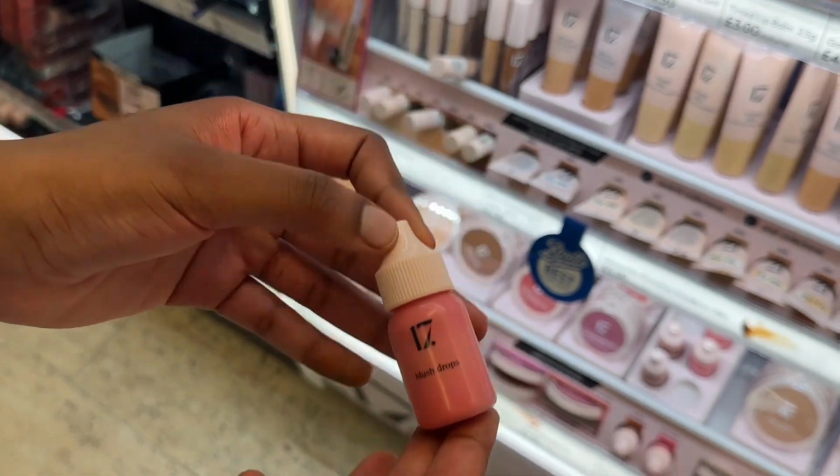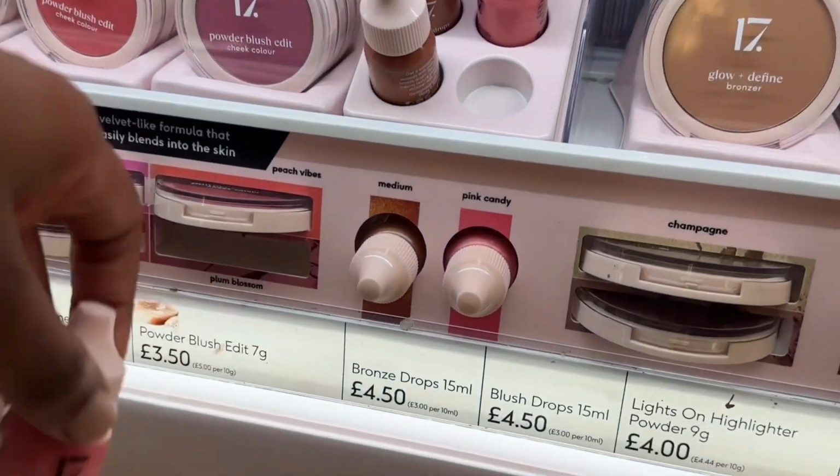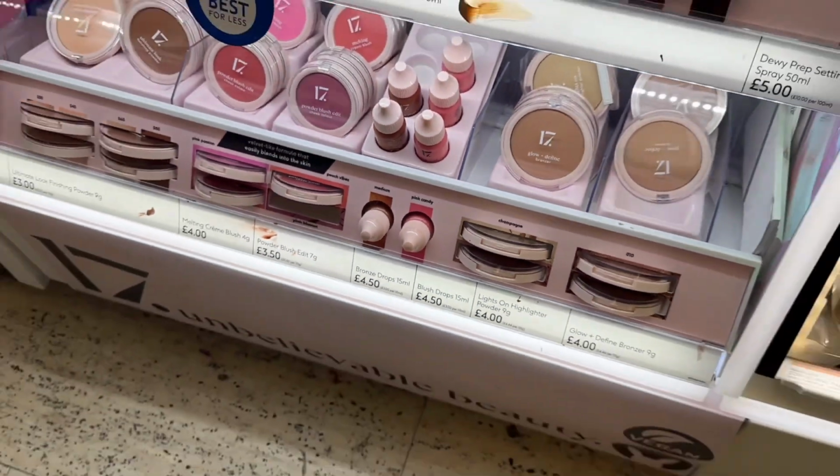Next, we are going on to blush, and one that I would recommend, except for e.l.f., is this 17 blush, because I did actually quite like it. Also for the pricing, it's quite good, a little easier to use, so I would recommend this one if I was starting from zero.